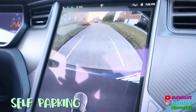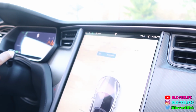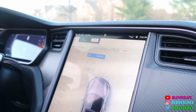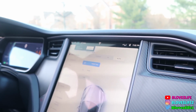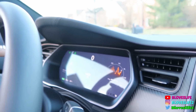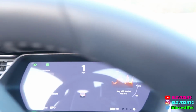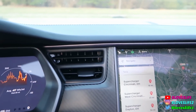And also, when you're getting close to something, you'll see the percentage of how far you are. Wait, does it do it in the front, too? Yeah, it does. It's not like most cars where it just gives you red; it actually gives you a number. It shows you over here. You can see how close you are.